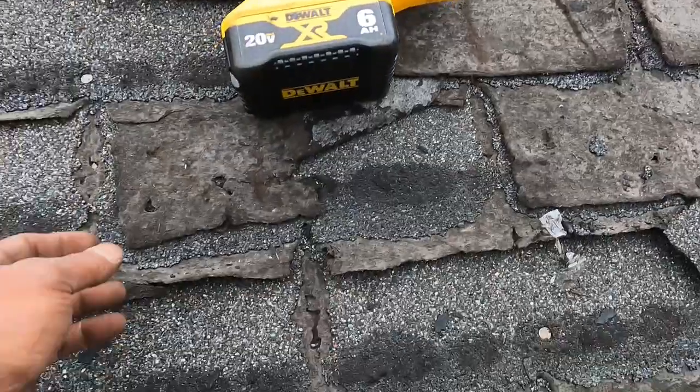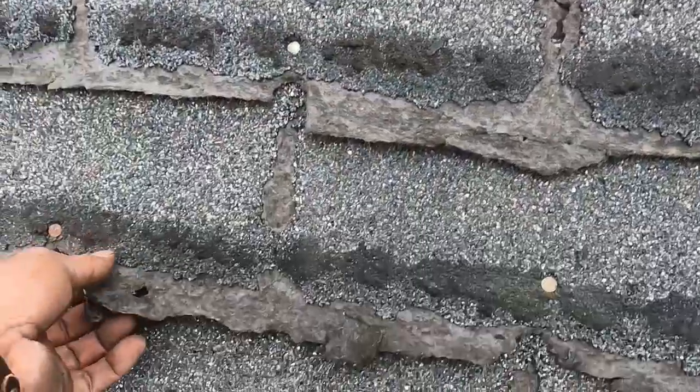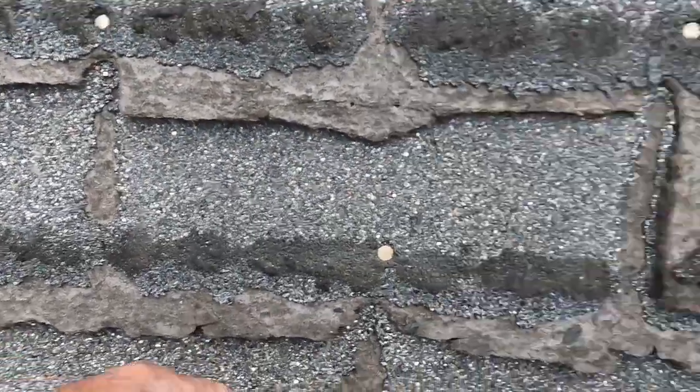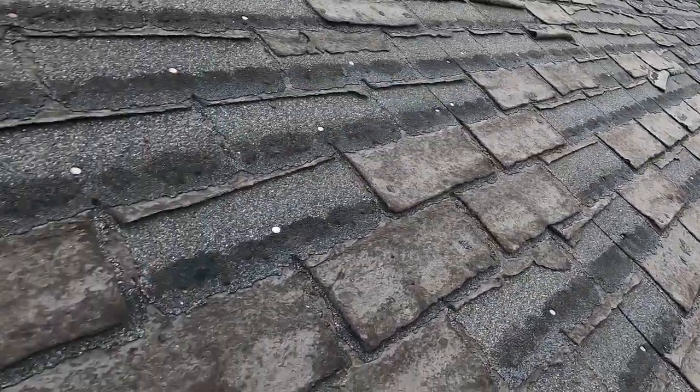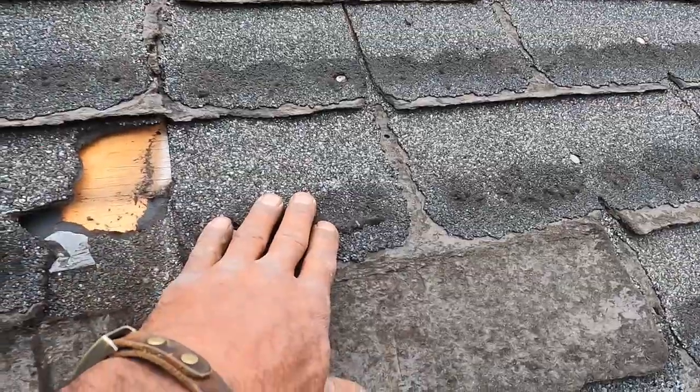All right. So as you know, if you want to know how your roof is aging, if your roof is like this, get it replaced. If your roof is like this, get it replaced. All right?